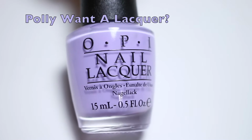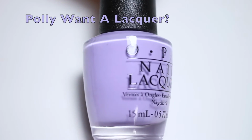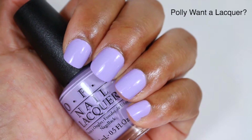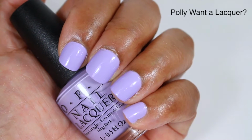The first polish I have is called Want a Lacquer. It's a very nice powdery lavender shade and it makes you think of springtime, like you can almost smell lavender and gardenia just by looking at this polish. And I love powdery pastel purples like this. But it did take me 4 coats to get it this nice.